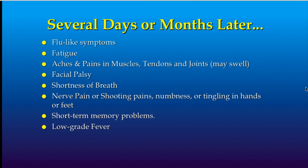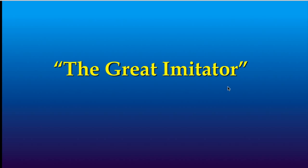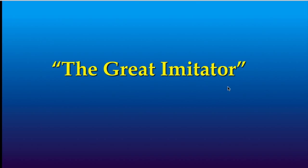But several days later, they can start feeling flu-like symptoms. They can start having fatigue, aches, pains, muscle aches, tendon and joint swellings, facial palsy, shortness of breath, shooting pains in their arms, and numbness, tingling, short-term memory problems, low-grade fever. These are all signs that can start occurring. And it doesn't have to necessarily be with the rash, but it can be. It's known as the great imitator.